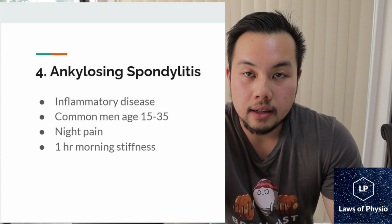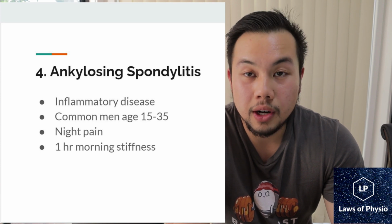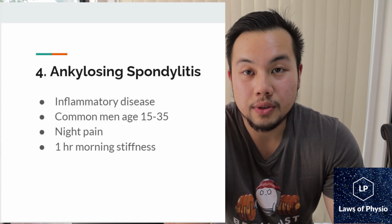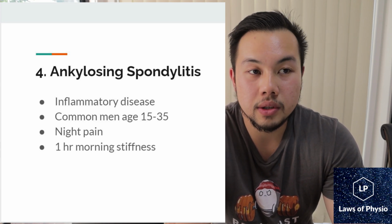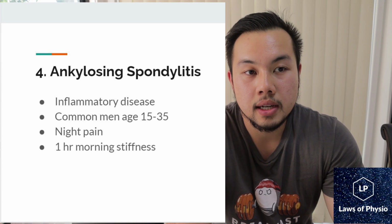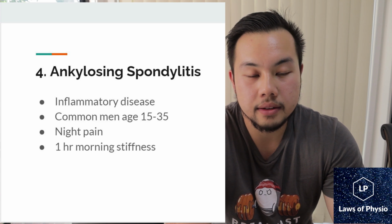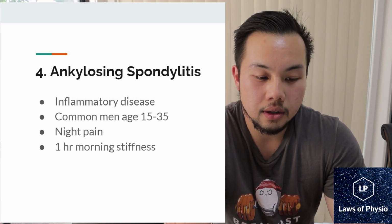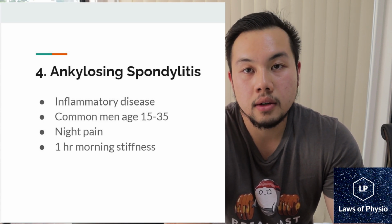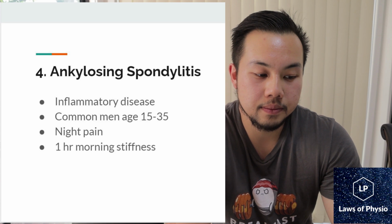Fourth thing is ankylosing spondylitis. This is an inflammatory disease. It's most common with men between the ages of 15 and 35. Signs we look for are night pain, so not really getting much sleep, constant pain, and an hour-long morning stiffness that's not indicative of any other issues we've come across. When that comes around, we send you off to the doctor, possibly do a scan, or do some blood tests to check your inflammatory markers and make sure that everything's okay.